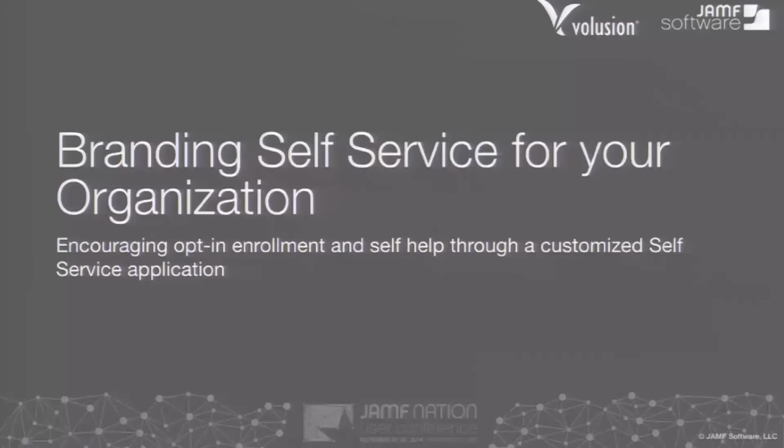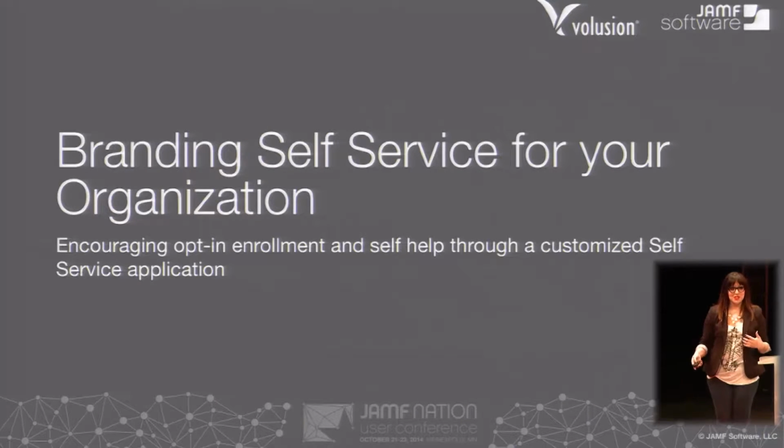Hello, so my name is Emily, as Keaton mentioned, and today we're talking about branding self-service for your organization. Now, I'm not looking to blow people's minds with this presentation. Part of my goal is to show you that it's relatively simple to take the self-service app and make it look like it belongs to your company.